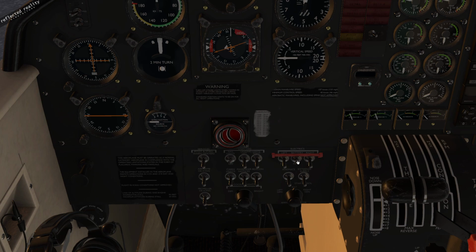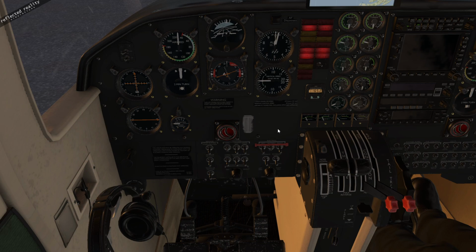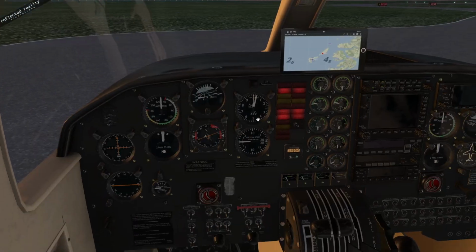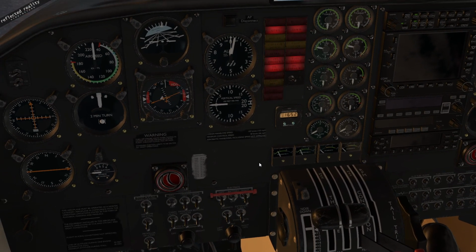Yeah, Ulrich, exactly. I love the engine simulation in the Cirrus, but I don't find not having it here detracts from the aircraft at all.